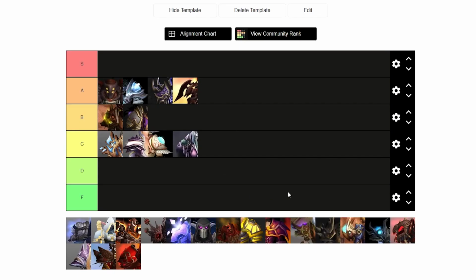So, being a little bit biased, but I really like the set. I'm going to give it A tier. It's not quite S tier, I think. Although, playing the class, I would put it in S tier. But in comparison, looking at all the other sets, I'd put it maybe A.